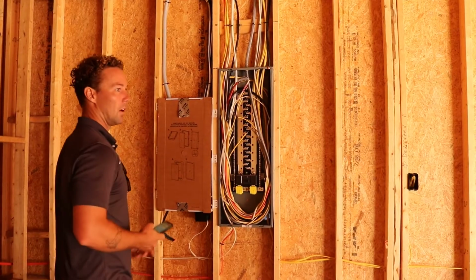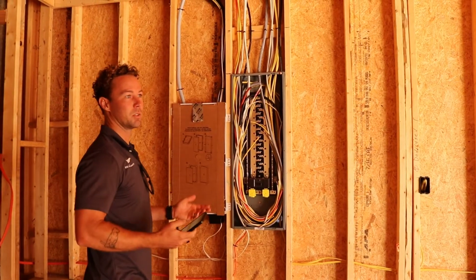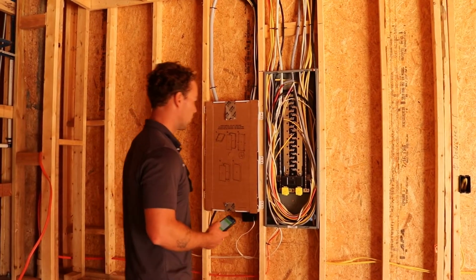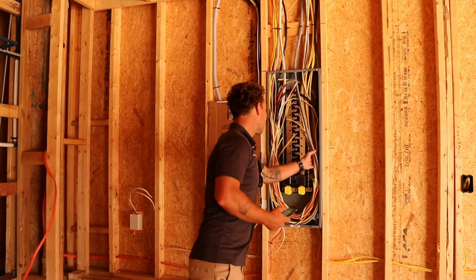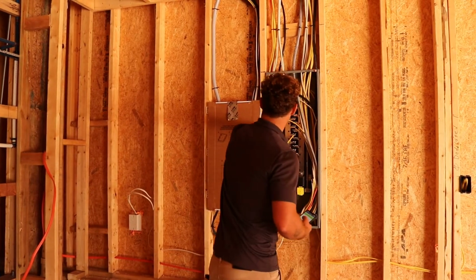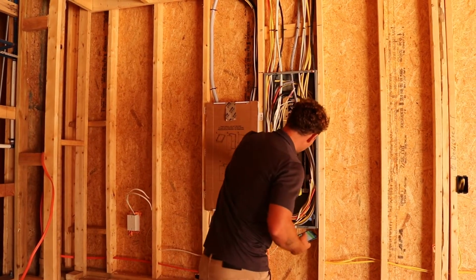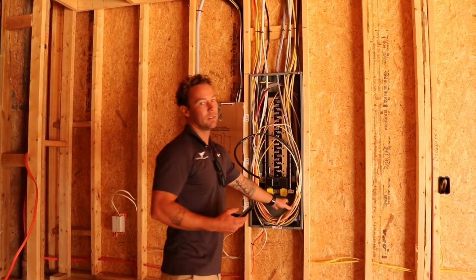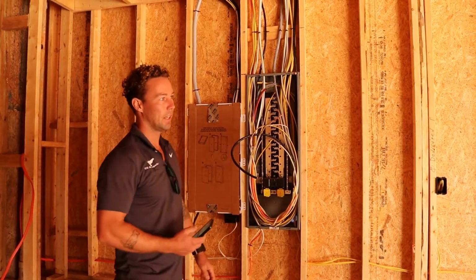In a pre-drywall inspection, obviously I can't test any of the electrical system because there's no electricity. But I still like to just get an eye on the box, make sure that there's no penetrations from siding nails coming through the back of it, make sure that water's not coming through because it has rained a little bit recently. But the real electrical inspection is going to happen at the very end.